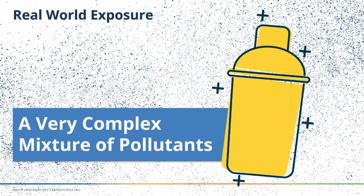The real world really is a very complex mixture of pollutants to which we're exposed every day, 24 hours a day. Continuous exposure to toxic substances that are in that mix cause illness, and materials often are contributing to this. So issues that may be insignificant can have a large impact when the exposure is chronic or continues for a long period of time.